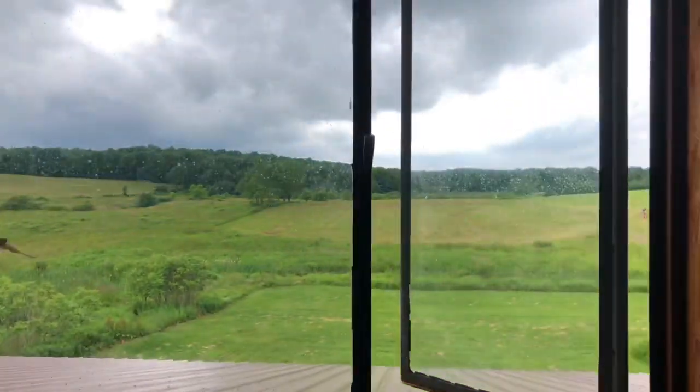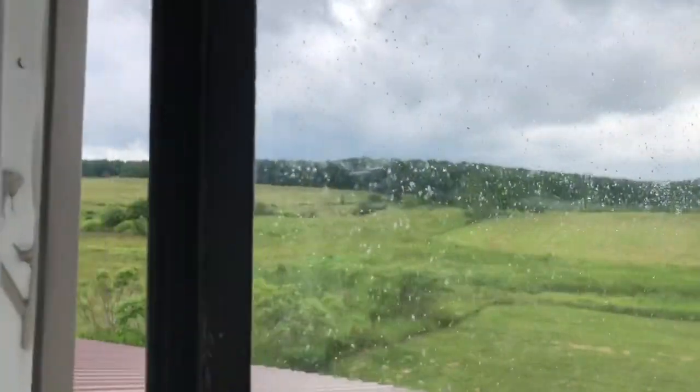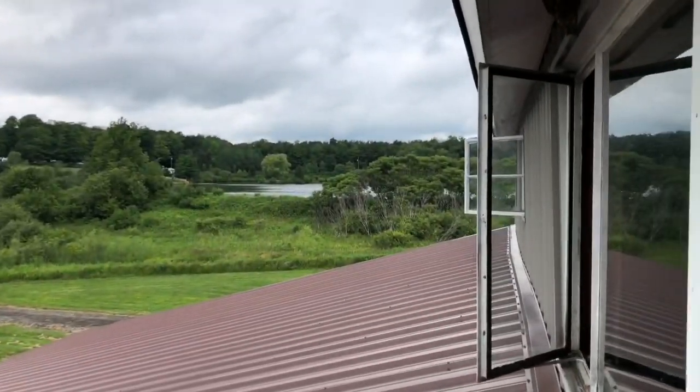Swallow something coming right around the window. You need to come over here. Look over here. There's a bunch of babies. Oh my goodness, yes.